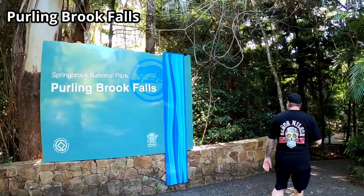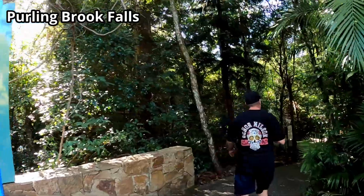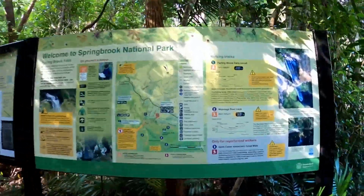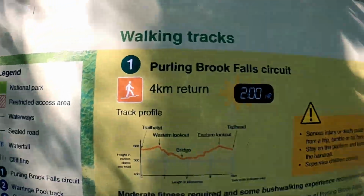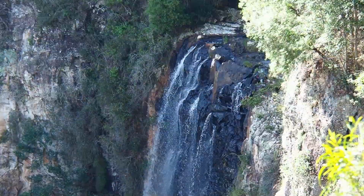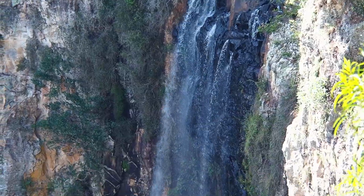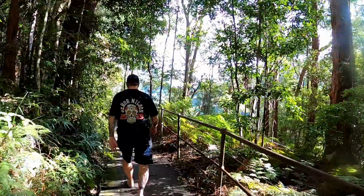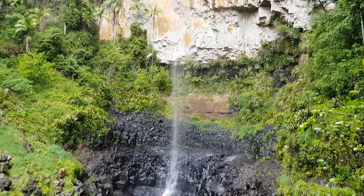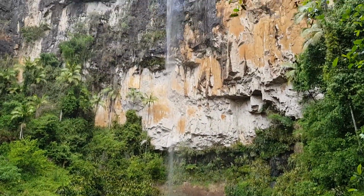The Purlingbrook Falls hiking trail is a 4 kilometre loop that takes you through more lush rainforest of the Springbrook National Park. When the weather has been especially wet or the temperature rises during summer, the falls become a fantastic sight as water rushes over the cliff into a long drop. Any time of year is excellent for this hike, but come prepared with extra water and supplies if you're visiting in the summer, as it can get quite hot.